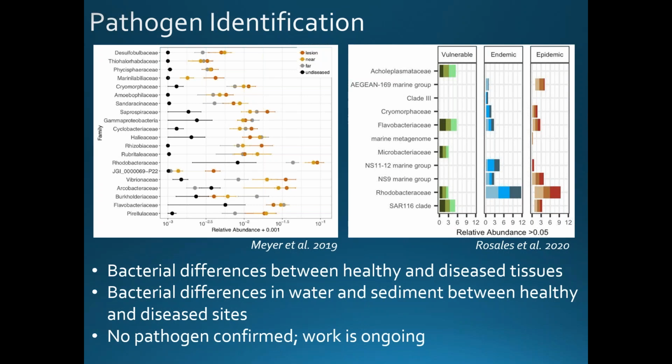There's been some work, Julie Meyer and others looked at bacterial communities at the lesion, on unaffected tissue, and on healthy colonies. Stephanie Rosales and her team did some work with that and also looked at sediment and water samples in affected and unaffected sites. Sort of the take-home points here, there are bacterial differences between those healthy and diseased tissue. There's bacterial differences in the water and sediment between those healthy and unhealthy sites, but no pathogen has been positively confirmed and that work is still ongoing.